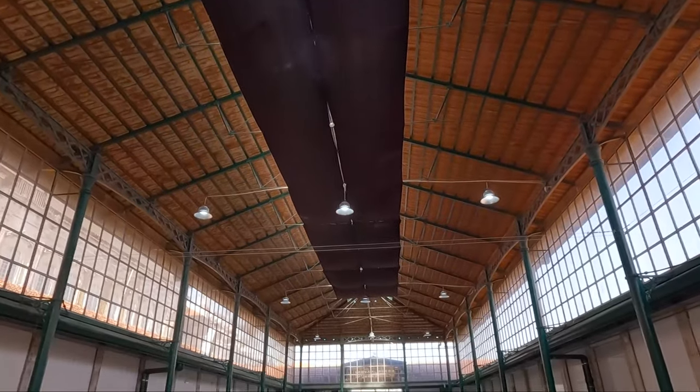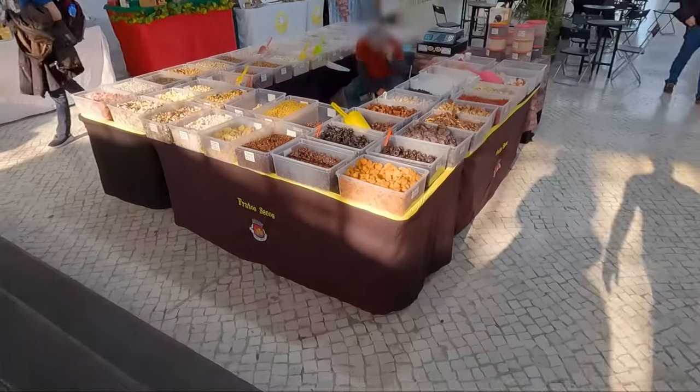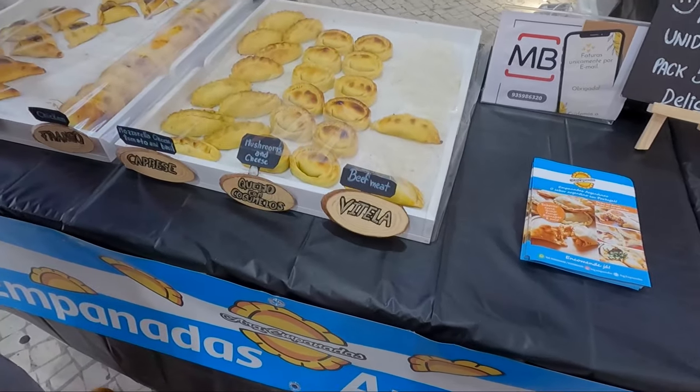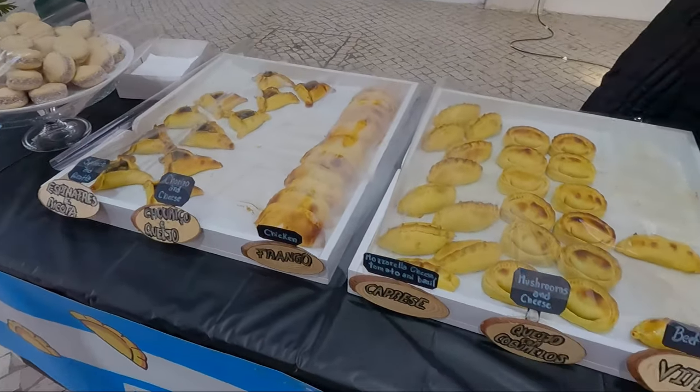I'm liking the roof and all the light coming in through those windows. Makes it a lovely, light, airy space. We've got some dried fruits and nuts here. Look at the dates sticking up. Ivy's buying himself some yummy snacks, but I'm actually not hungry, but they do look delicious.